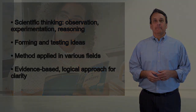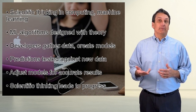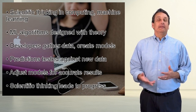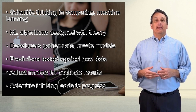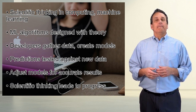Consider how scientific thinking applies in computing, particularly with machine learning. Machine learning algorithms are designed based on theoretical knowledge, but their effectiveness is determined through rigorous testing and real-world observations. Developers start by gathering data, then create models to predict outcomes or recognize patterns.